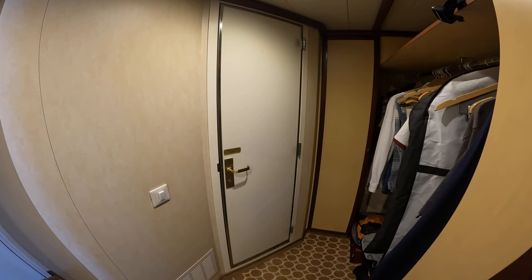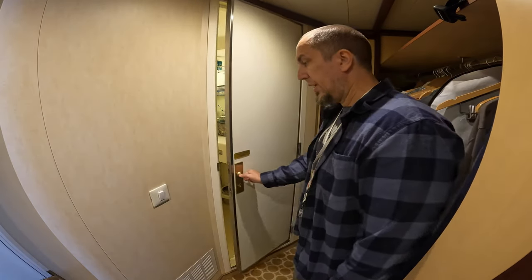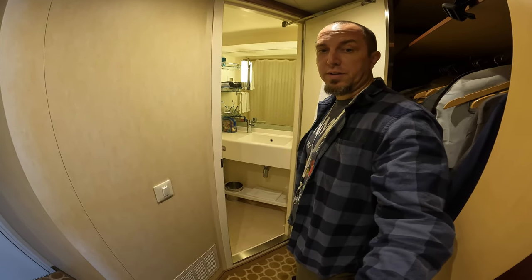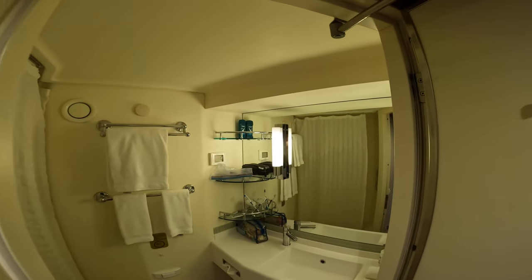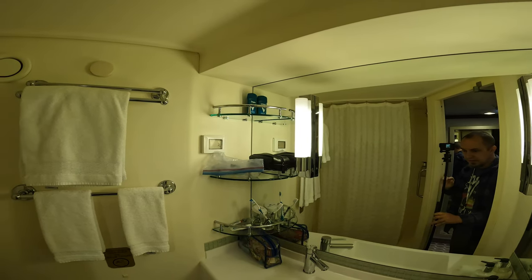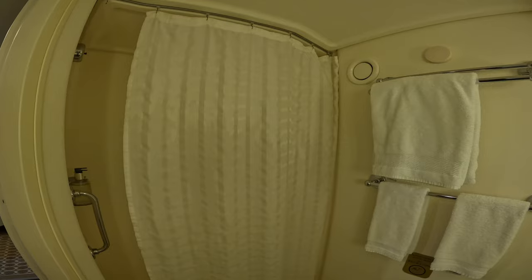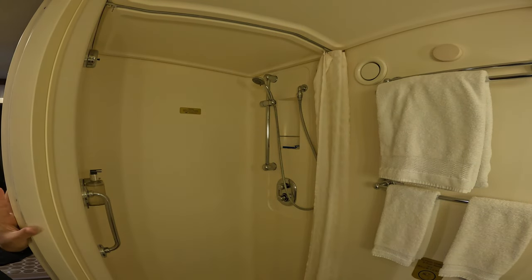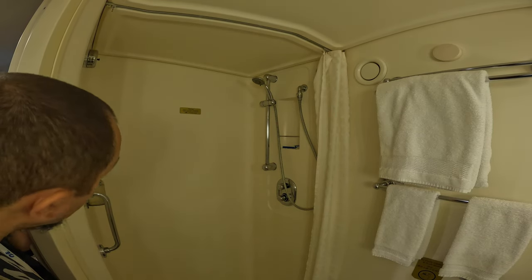What does the bathroom look like on the balcony room? Well, it's not bad, honestly. It is small, but that's the way cruise ship bathrooms are. I have a super view lens on to give you a little better idea, kind of see everything. We have three tiers of storage for toiletries. It's pretty basic. The shower is small, but it works. Water pressure is pretty decent. Water's warm. No complaints.